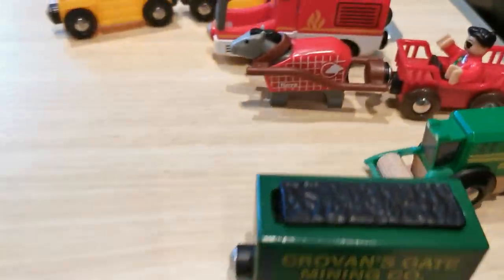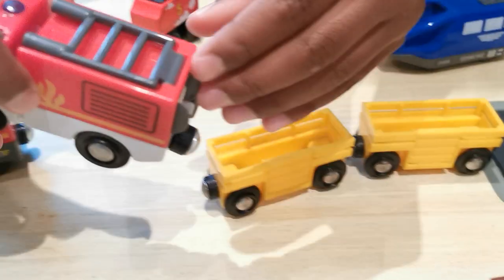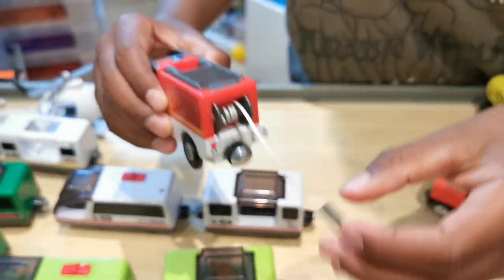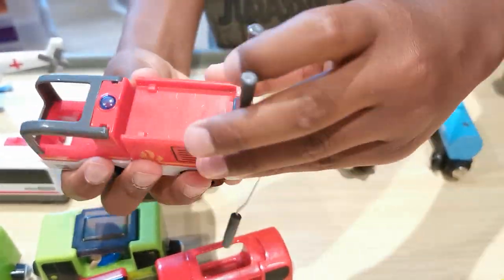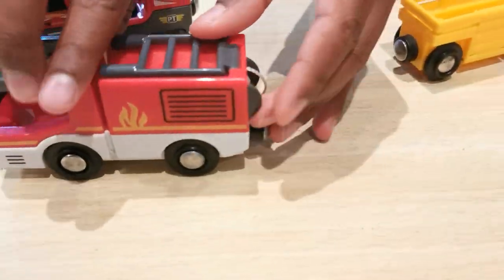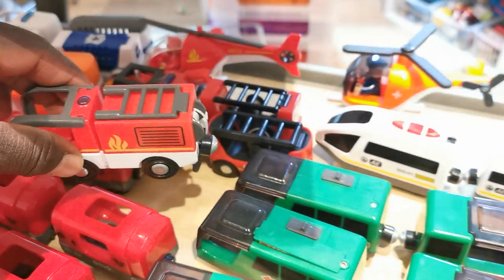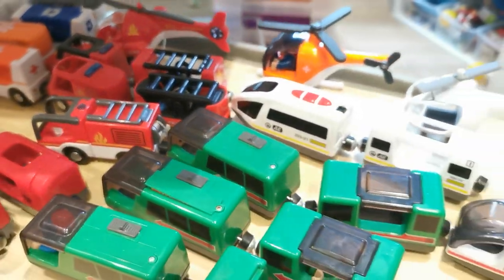What else do we have? Oh, the fire truck. This is my favorite. Really? It's got like a working winch at the back. Oh, which is cool. Which can extend. And then this little ladder. Super cool. Yep. Where is this gonna go? This is gonna go close to the others. Fire trucks.